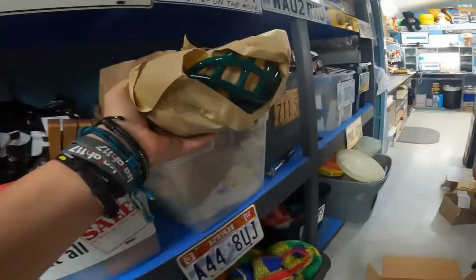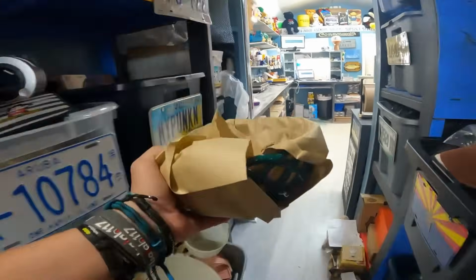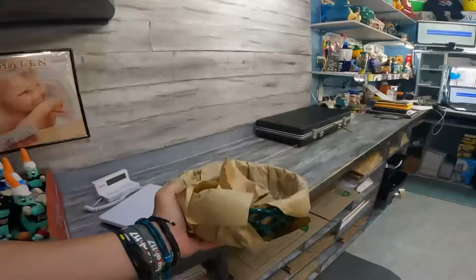I'm going to grab one more item and then we're going to hit number 4. This was one that I thought would be hanging around for a long time, but it actually sold pretty quick. I remember picking this item up. It was a slow morning and there weren't many sales out.